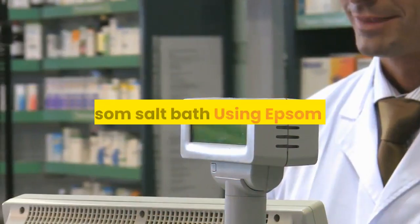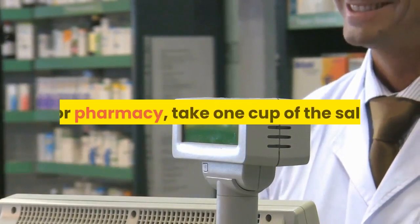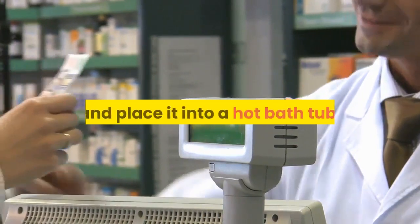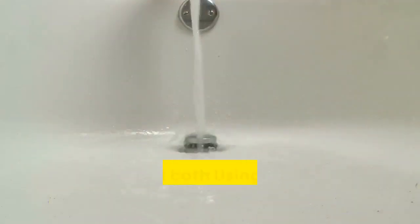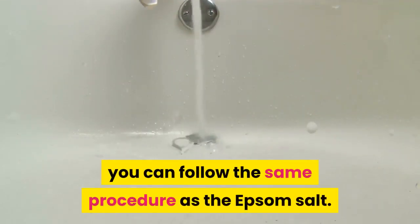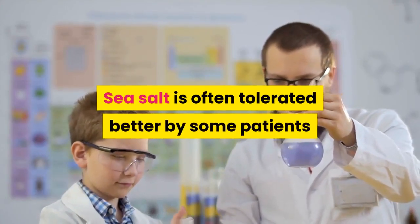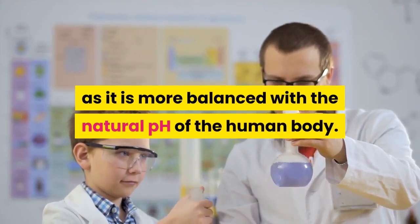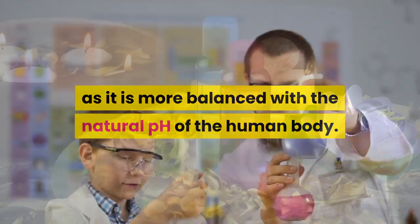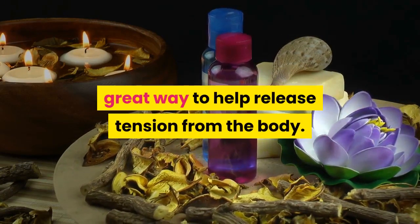Epsom salt bath. Using Epsom salt you can find in nearly any drugstore or pharmacy, take 1 cup of the salt and place it into a hot bathtub. Allow the salt to permeate the tub before you step in and begin to soak. Sea salt bath. Using 1 cup of organic sea salt, you can follow the same procedure as the Epsom salt. Sea salt is often tolerated better by some patients as it is more balanced with the natural pH of the human body.